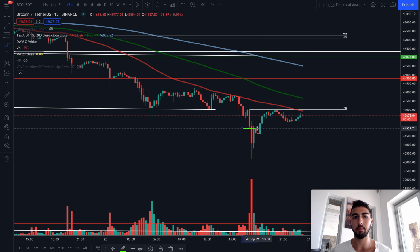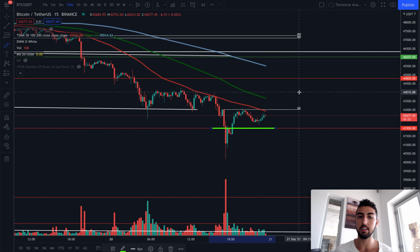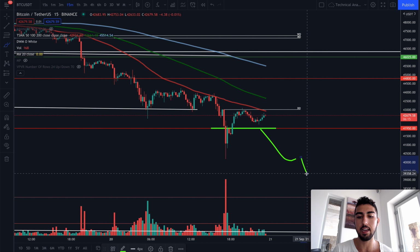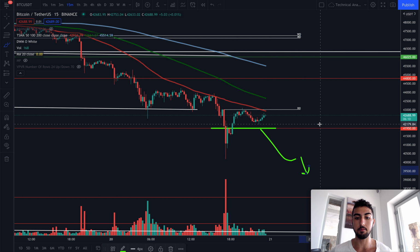I pick these levels out based on where I've seen a lot of accumulation on the volume profile, the VPVR, and also looking at major weekly and monthly candle highs and lows when we've seen a lot of volume come into the market. That's where these major levels come in. So 41,950 is the major support right now that we want to monitor. We don't want to get below 41,950 if we want to assume any further sideways price action. If we get below 41,950, the likelihood of this trending down below 40,000 becomes highly likely. So let's keep that in mind when it comes to these smaller time frames.